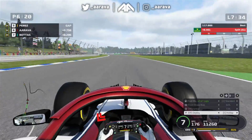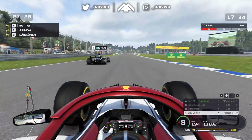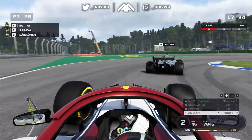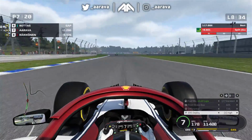And so Bottas comes through on lap 7. We've got no DRS this time. He does, and he's overtaken us. That time I really couldn't back out that much because I literally would have had to lift off and let him through by about half a second to get the DRS off myself. So that time Bottas gets us fair and square, and we're down to P7.